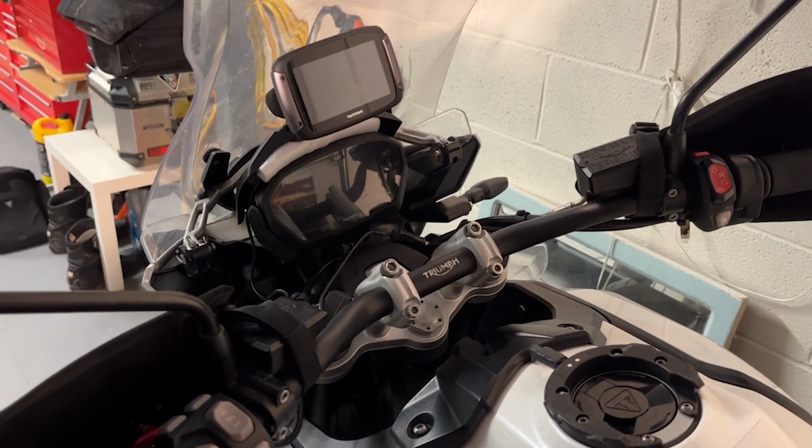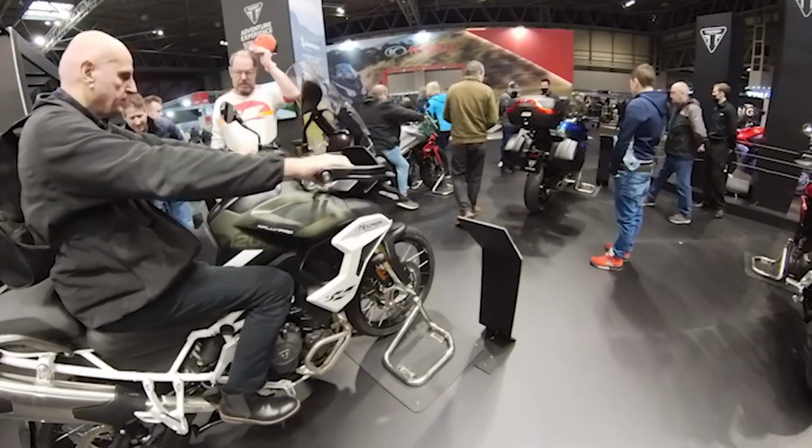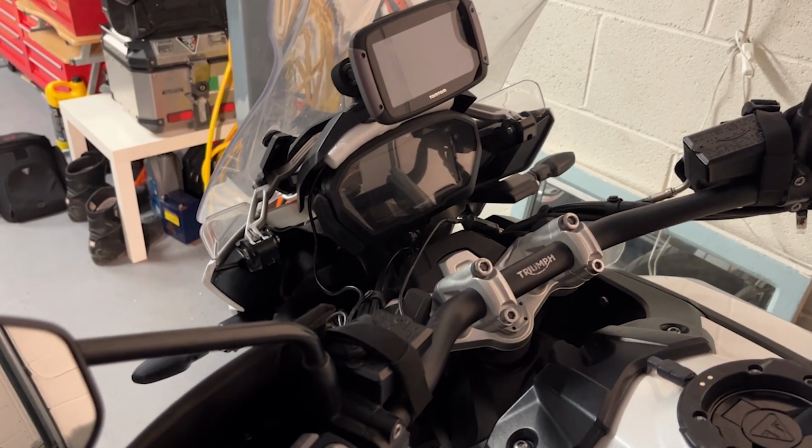This Triumph semi-active suspension on the Gen 3, there was nothing semi-active about it at all, really. I've gone through that in another video. In normal riding, once you set the damping level on this Gen 3, nothing changes.